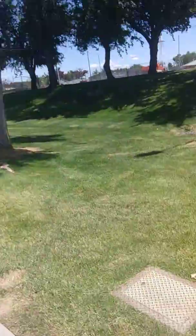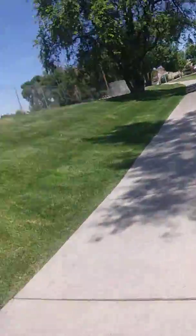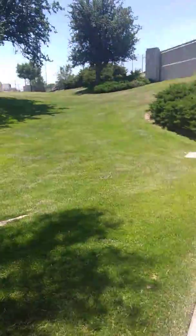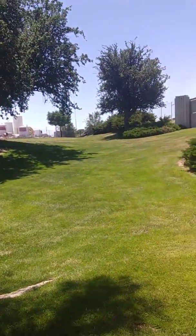So that's pretty much a little abandoned history here at the railroad section of Mountain Home. The depot's gone, this bridge has been filled in, a new one built across. And yeah, so that's about it.